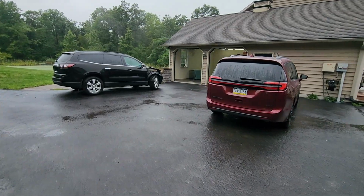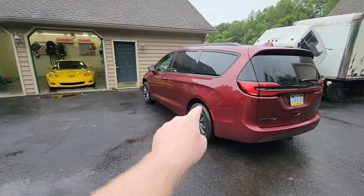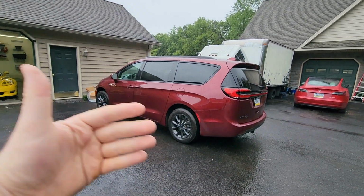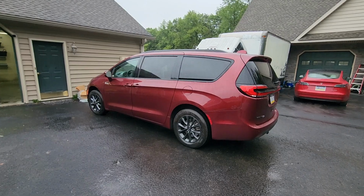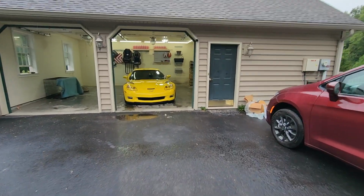All right. So this new car that I'm talking about is this Pacifica minivan. This is a 2022, brand new, door slide open, loaded up, beautiful. Oh, you know what? I meant to talk about the Corvette. All right. We're going to talk about the Corvette.